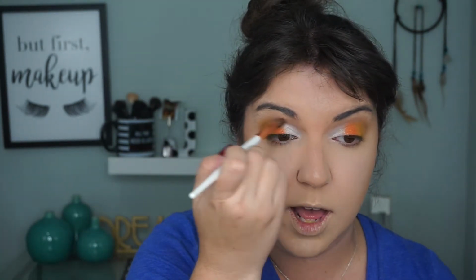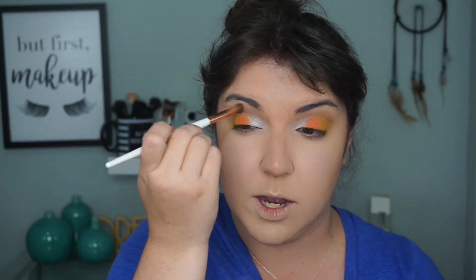Then I'm just gonna go back in with the brush I used to blend everything out before and go into that last shade right there that I used. And I'm picking up just a tiny little bit of that, and then I'm just gonna blend out the line so everything is back where it should be. And I'm going very lightly, so once again, not to muddle any colors.